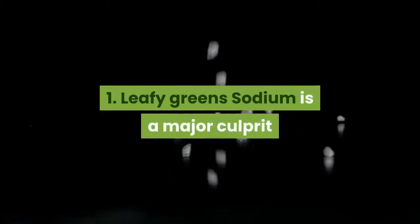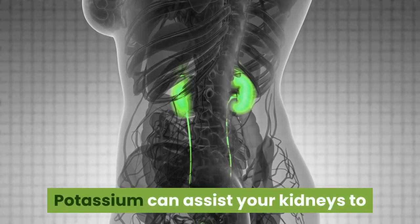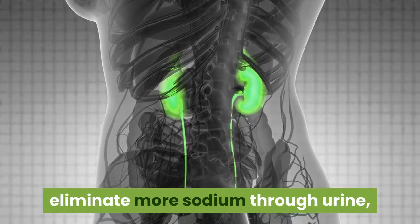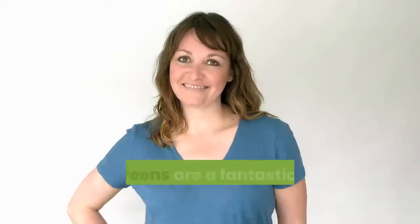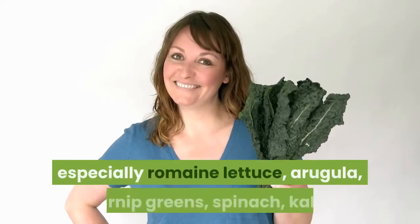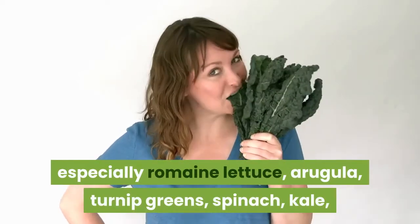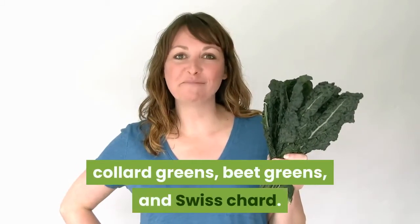1. Leafy greens. Sodium is a major culprit when it comes to elevated blood pressure. Potassium can assist your kidneys to eliminate more sodium through urine, which in turn reduces the effects of hypertension. Leafy greens are a fantastic source of this critical nutrient, especially romaine lettuce, arugula, turnip greens, spinach, kale, collard greens, beet greens, and Swiss chard.